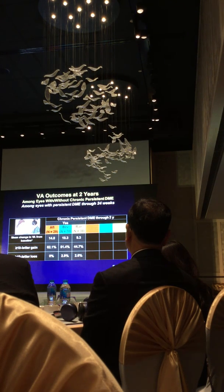What about the visual acuity? This shows you the eyes that were still thickened through 2 years. They were thickened through 6 months. We left them alone. We only added injections if it worsened. And yet, there were some eyes that remained thickened through 2 years.